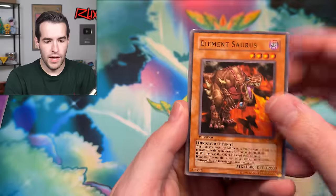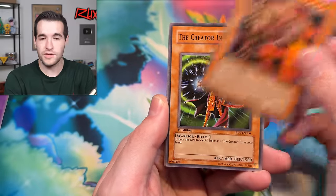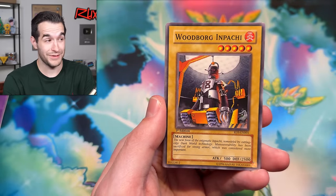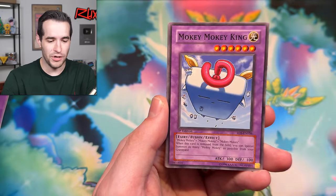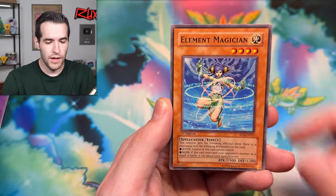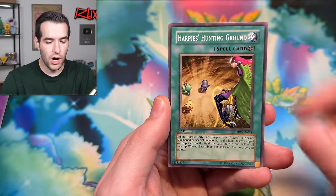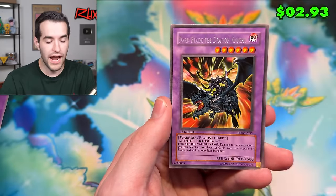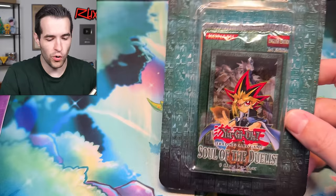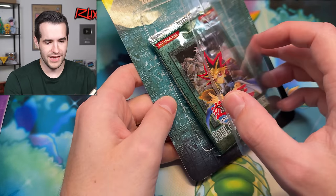Four from the back. Elementsaurus. I recently had to use this in Wheeled Goat. Creator Incarnate. The Woodborg. I almost used this in Wheeled Goat as a meme. Moki Moki King. Harpy Lady 2. Tactical Espionage Expert. Element Magician. Harpy's Underground. And Dark Blade, the Dragon Knight. Just a rare.